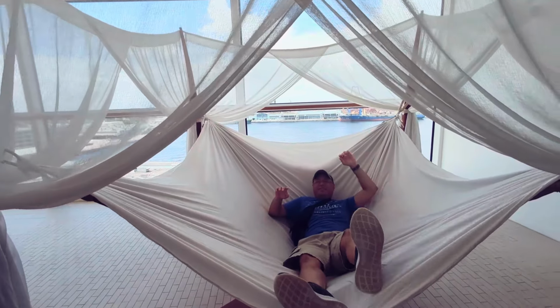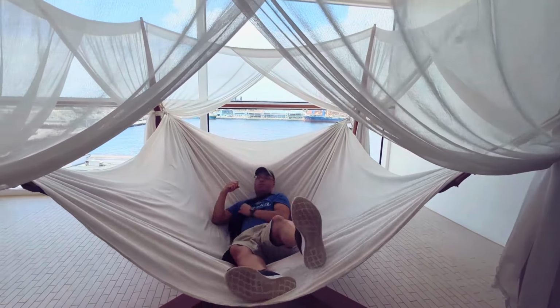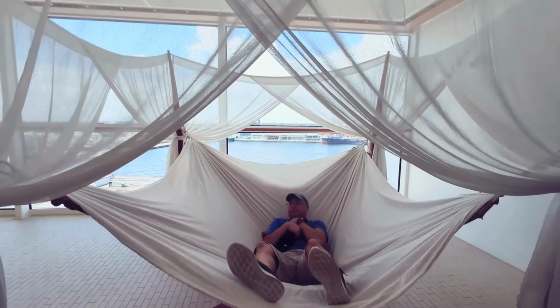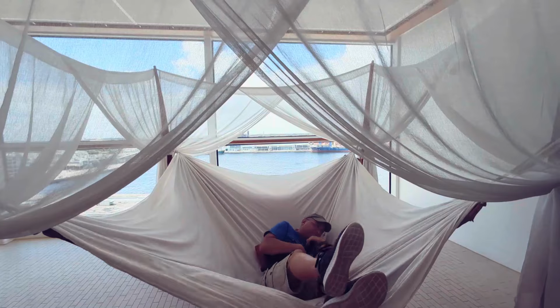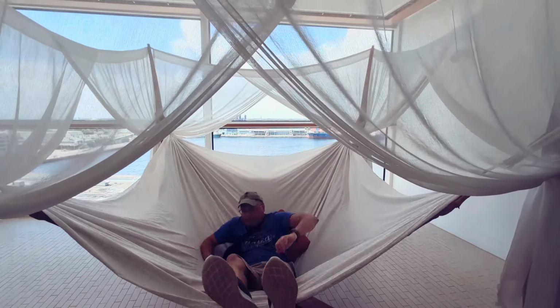All right, let me see if I can get back out. All right, you guys, here's the test. I don't know why I thought rolling was a good idea. Maybe I was thinking of stop, drop, and roll. But then I realized I'm not on fire. I look like a confused turtle that's been turned over. Here's the test. All right, get out.